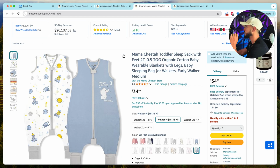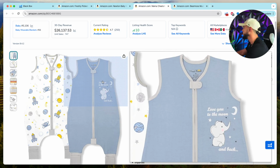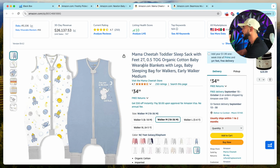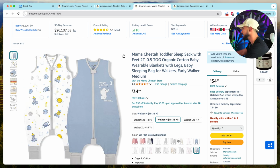Okay, now we're talking here. Look at this. So I know you can get these type of products that I'm mentioning. You can get them for like $2 from China from Alibaba.com. So they do have 4 varieties and multiple design varieties, which for a beginner, it's not too good, but you can see that they only have 250 reviews and they've made $26,000 in the last 30 days with this product.